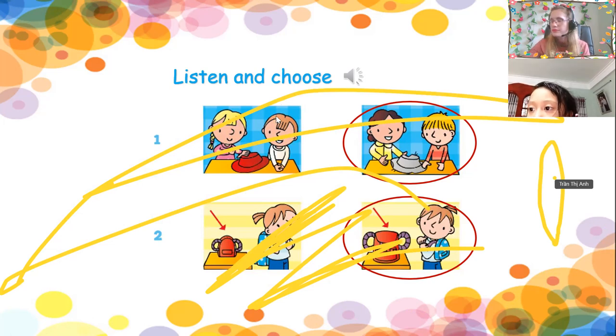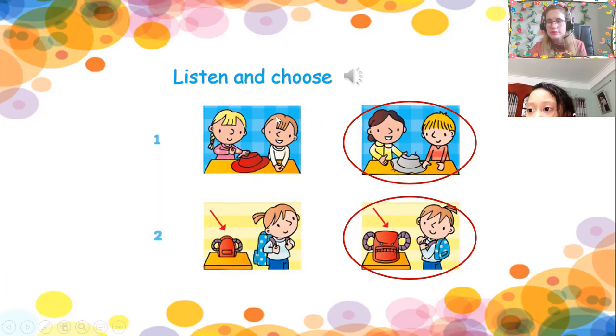Unit 6. Collections. Lesson 10, page 63. Listen and circle. 1. What's this? This is my old hat. 2. Which backpack is bigger? The red backpack is bigger.